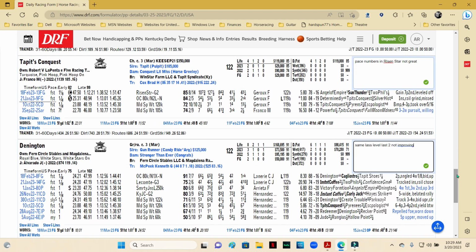Tappett's Conquest, we've been waiting forever, haven't we? Or it seems that way, for him to finally put it together and run a big one. I think I'm done waiting, and I'm going to tell you why. Look past the great connections: Bobby LaPenta, Manny Franco's on him, Brad Cox killing it at Fairgrounds. Pedigree says 2 turns. We keep waiting, right?